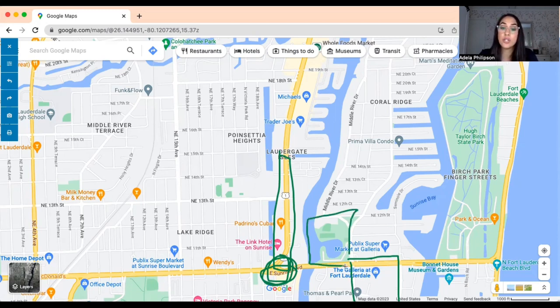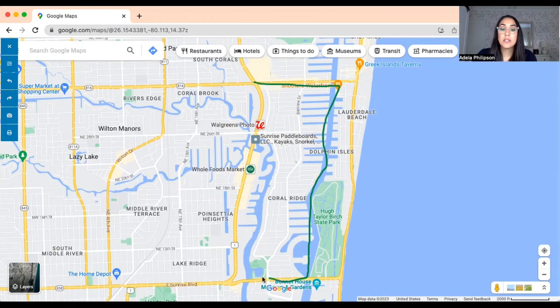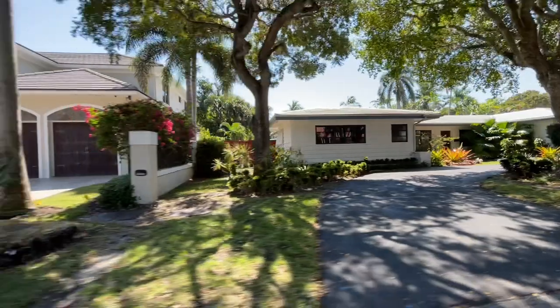You also have George English Park. They actually have a boat park there. So if you do have, for example, a single family home and your boat is parked in the driveway, you would just come to George English and put it in the water for you to enjoy the boat. This is Coral Ridge. Let's go ahead and get in the vehicle so I can show you the neighborhood.